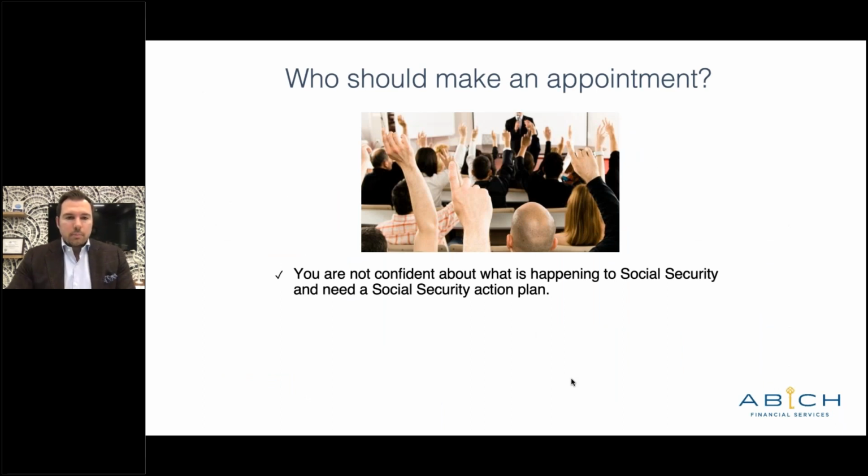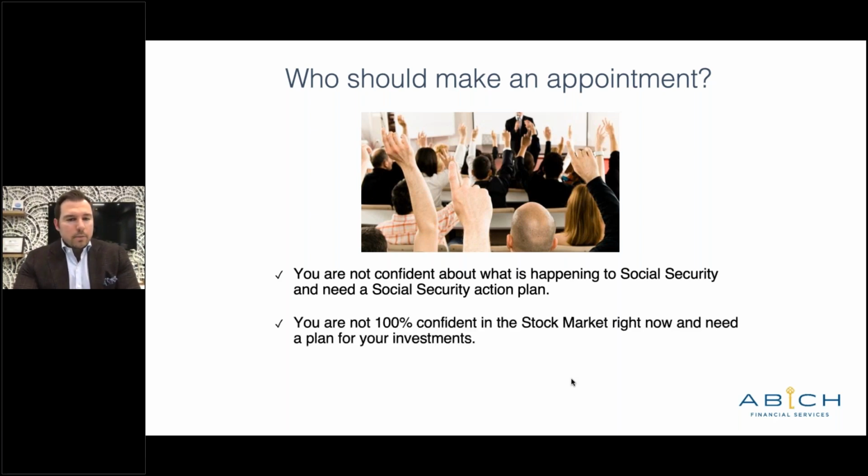So should you make an appointment? Well, if you don't have a Social Security action plan and you want Social Security guidance and advice about when is best for you to take Social Security, we can provide that report for you. If you're not 100% confident in the stock market right now, well, I can't tell you. If you're 100% confident in the stock market right now, then we're probably not going to be a good fit in working together, right? Because that would be way too confident, I think, given the current situation.